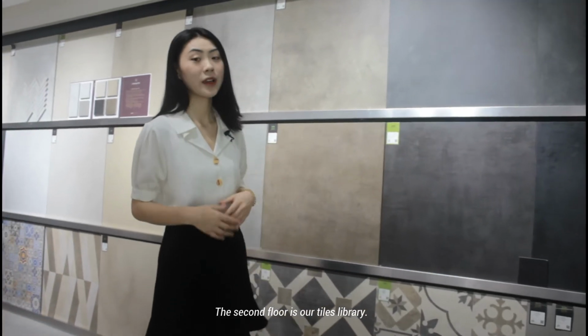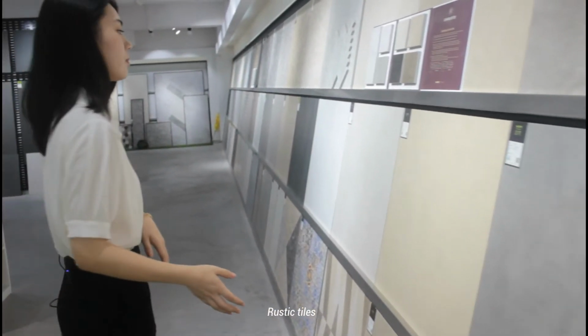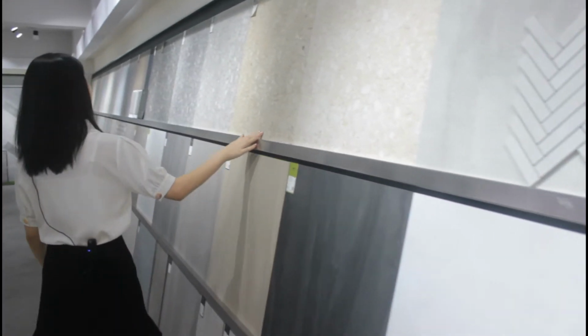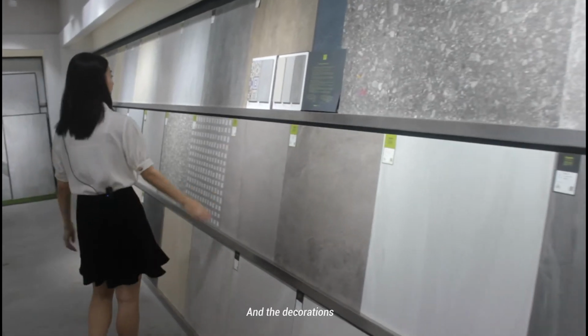The second floor is our tiles library. You can have a complete look of our whole designs. Rustic tiles, mosaics, terrazzo tiles, and the decorations.